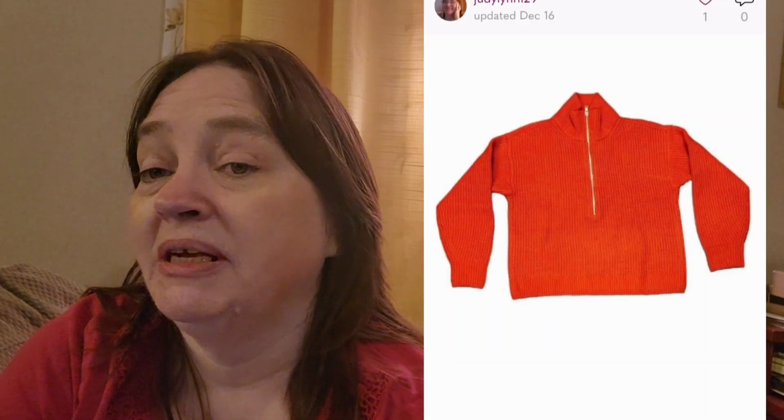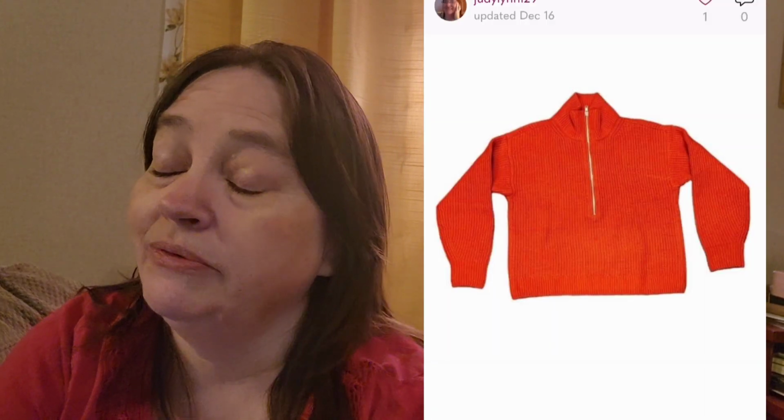So I love that. I also sold a new with tag Vince Camuto women's size small Crossfire orange knit half zip sweater. This was really pretty. It was bright orange. And I got this from an estate sale. Everything was like 70% off. I'm not for sure how much this one was originally, but I think I paid $3 for it. That's what I estimated it at anyway. And so my profit was $11.78.